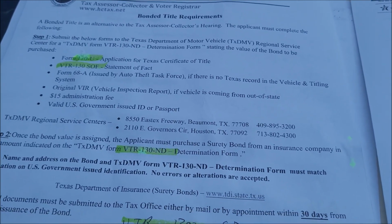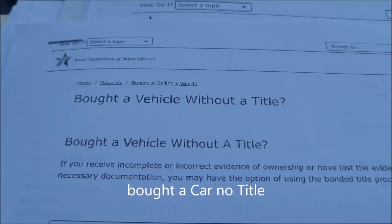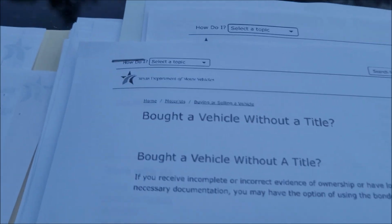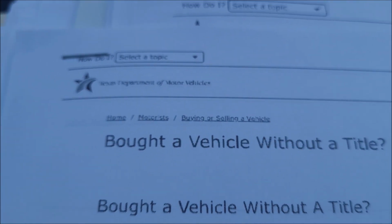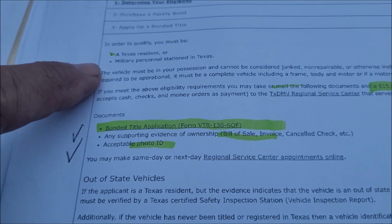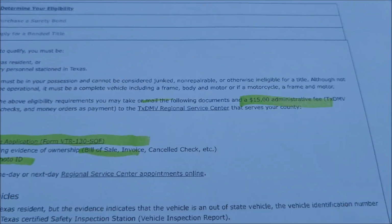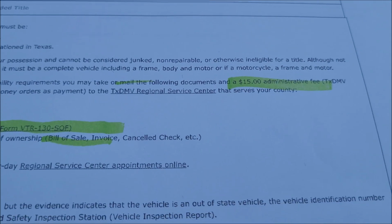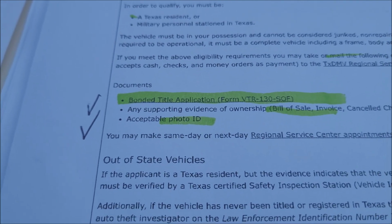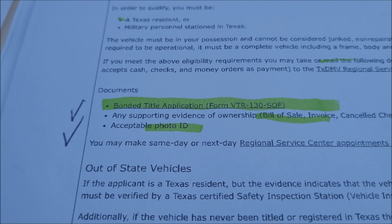So let me go on to the next page. This is another thing on the DMV website. If you bought a car without a title, this is straight from their website, and it tells you got to be a Texas resident. There's a $15 fee. Bonded title, statement of fact, bill of sale. I want to say that again, bill of sale.